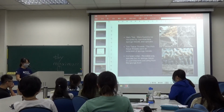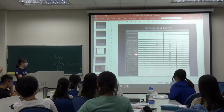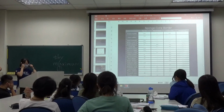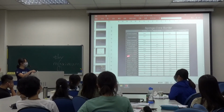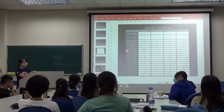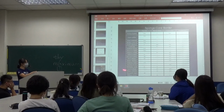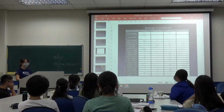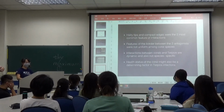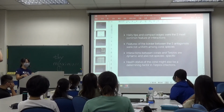And then, I appreciate that you typed this table and spent maybe 30 seconds reading the names. But actually, if next time you have some time, maybe you can make a bar chart to show the number of species with each type. That's hairy tips. How many species display this hairy tip? And how many? And how many? Because that's linked to your key conclusion, right? So most of these, the major type would be hairy tips or something.